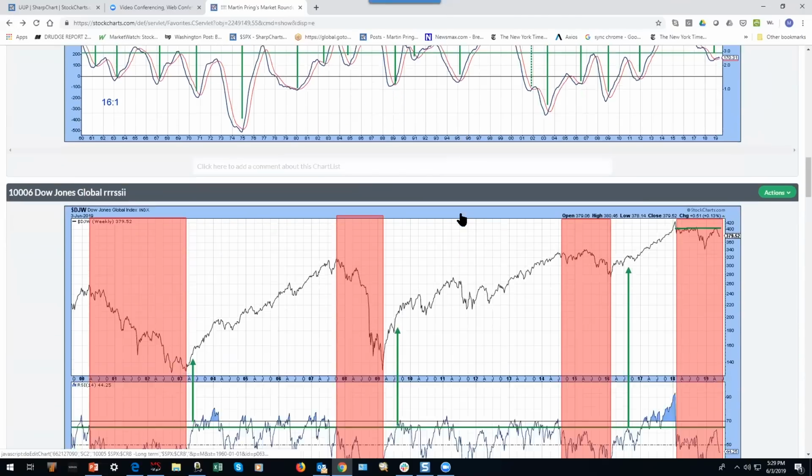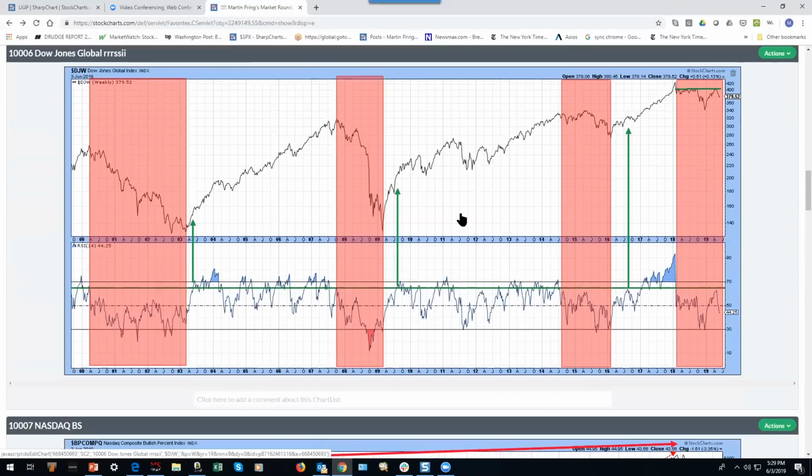Okay. Now, this is a chart I put up last month. It's the Dow Jones World Index, and it goes back to 2000. The pink shaded areas represent bear markets, which we know from the benefit of hindsight. We're not using any indicator to determine this. We just look at the top, look at the bottom, and then draw the shaded area.